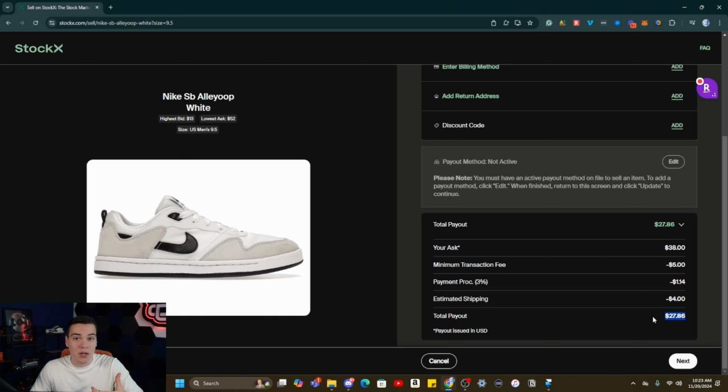That's the difference between a $10 profit and a $17 profit. And that specifically adds up when you bought 15 pairs. I mean, that's $100 in profit difference between POIZON and StockX. And I don't even care about the profit, to be honest. The biggest issue is the volume.